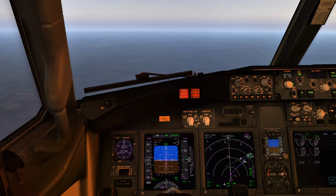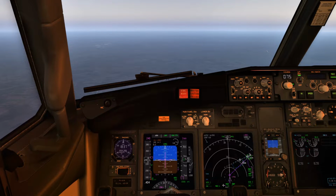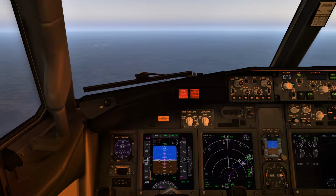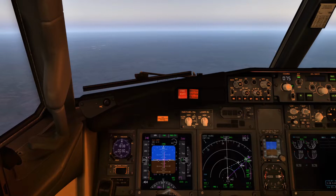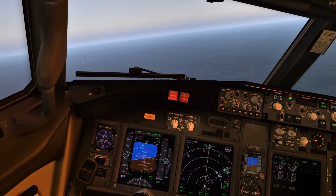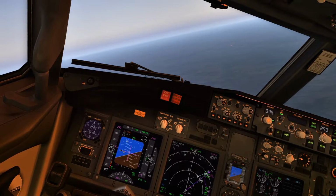So everything's all set, the ILSs are in, just waiting to come. Got the auto brake set to number 3. Everything's all good, and we're nice and stable, ready for the approach in. Go and make that right turn from LOREL now for Luton. And we're going max 30.